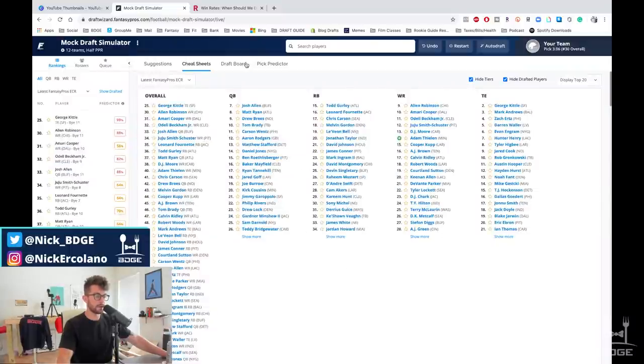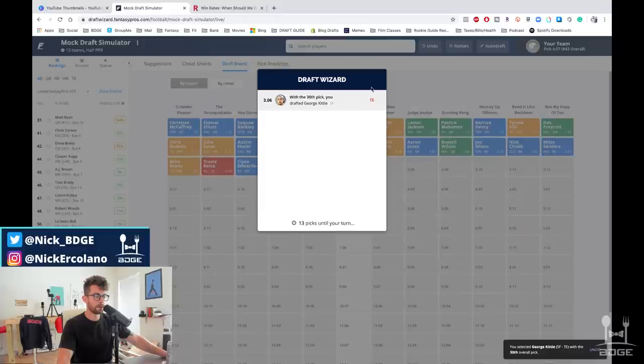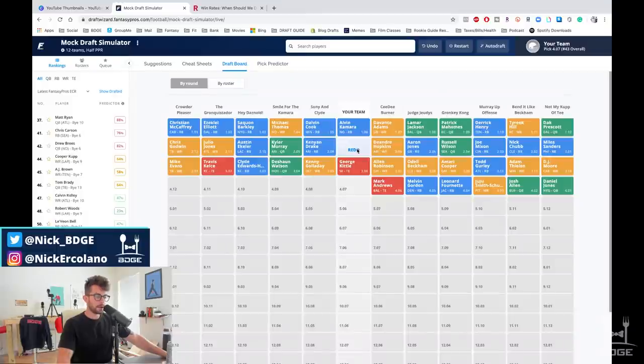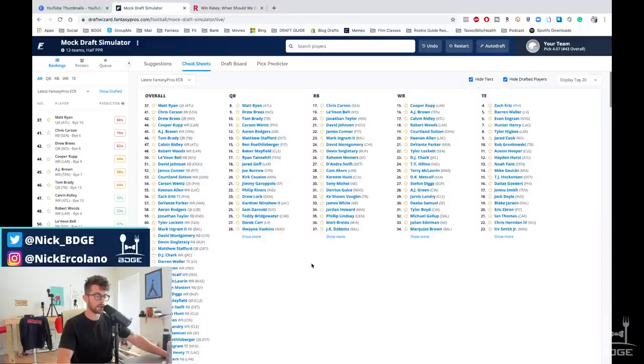Let's draft him. Let's take a look at the draft board. How are we looking? So there goes the wide receiver run. Maybe I should have slammed the hammer down on that. We have not taken a quarterback yet, but we see there wasn't a big quarterback run, luckily. So this is probably where I'd be looking to shore up my quarterback situation.